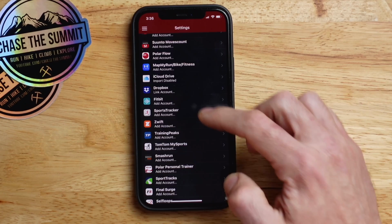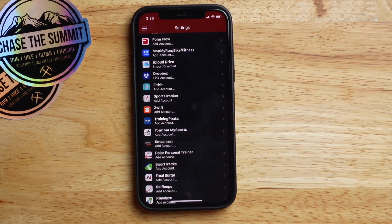You've even got things like Dropbox where it will sync your GPX file from your activity over to a Dropbox account. So yeah, RunGap is the first app you should definitely download if you bought an Apple Watch because it opens up a lot of doors for syncing to other platforms. Really important stuff, and I don't know why Apple Watch just doesn't have this stuff out of the box, but at least the developers over at RunGap realized there was an issue here and they made an app for it.